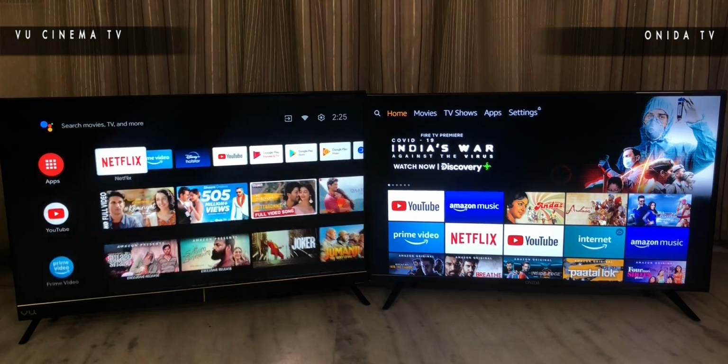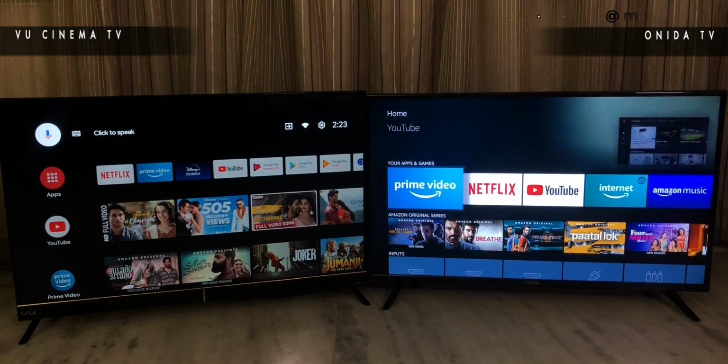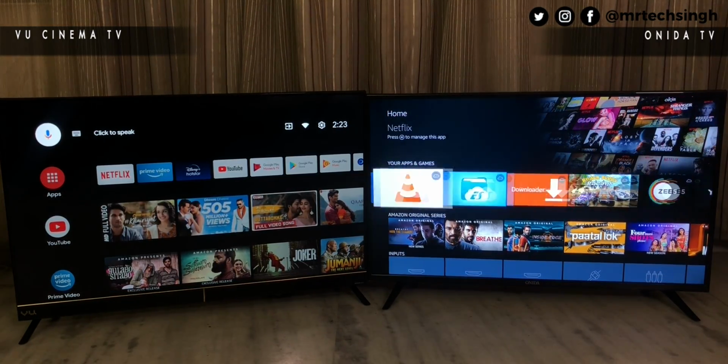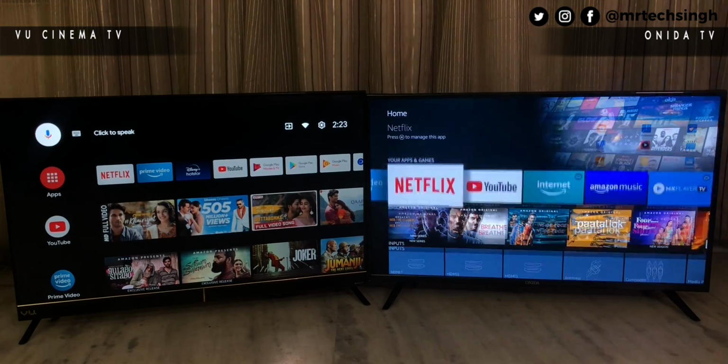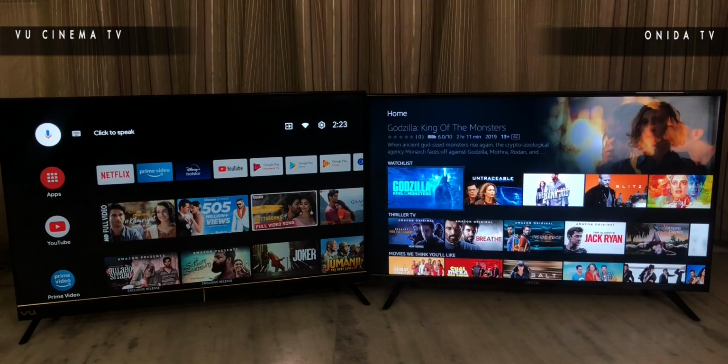So let's address the biggest difference between the two, the operating system. The View Cinema TV is running the latest Android TV 9 OS, while the Onida TV is running the Fire TV OS. Fire OS is just like a built-in Amazon Fire TV stick, exactly the same OS that you see when you connect a Fire Stick to your TV. The operating system is going to be one of the biggest deciding factors between these two.